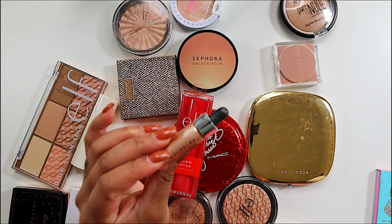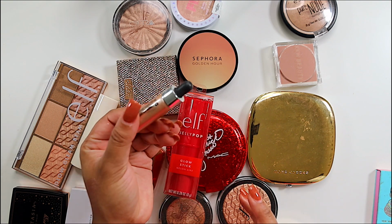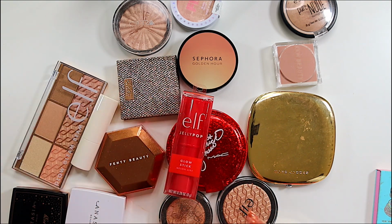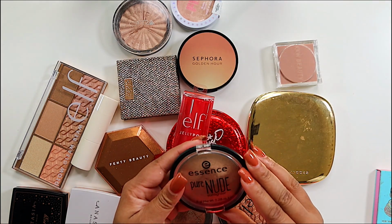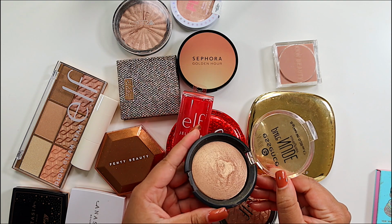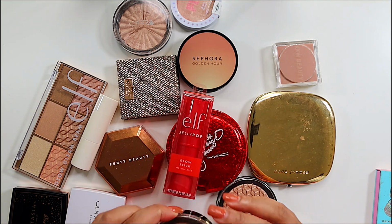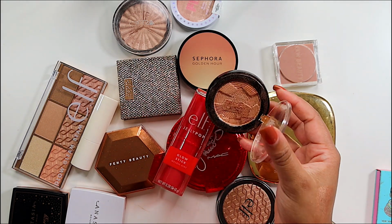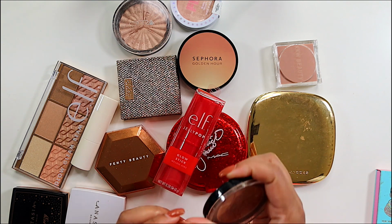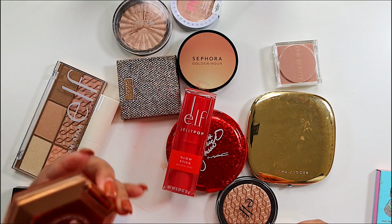This is the Cover FX Custom Enhancer Drops in the shade Moonlight. This was really pretty to add to a foundation or something, but I don't do that. I just don't do all that anymore, y'all. Essence Pure Nude Sunlighter. Hello. We love her. Y'all know we're not getting rid of Essence. This Catrice 3D Glow Highlighter. Another really beautiful drugstore highlighter that costs you a few bucks. We're keeping that.